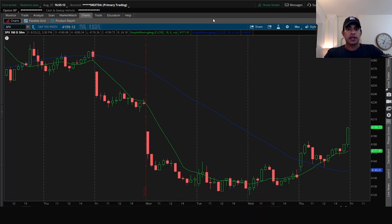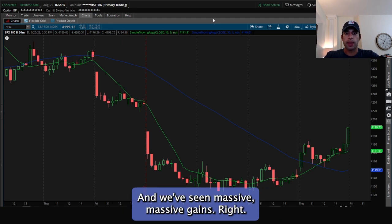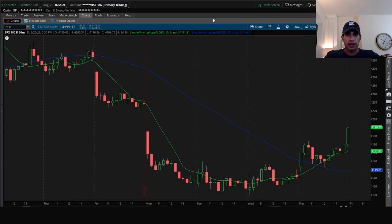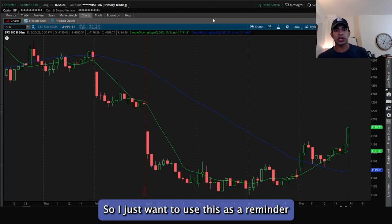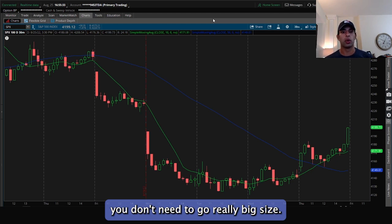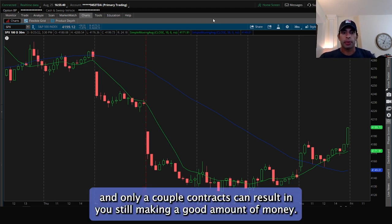Now, the more aggressive approach is trading options, more specifically options expiring within a week or two, okay? And that's obviously an awesome way to trade the system. And we've seen massive, massive gains, right? We've seen plenty of trades go 100%, 200%. This trade went 1,000%. So I just want to use this as a reminder that if you decide to trade the options, you don't need to go really big size. You don't need to go huge because the moves using the system can be huge. And only a couple contracts can result in you still making a good amount of money, okay?